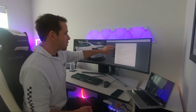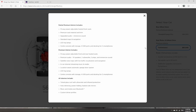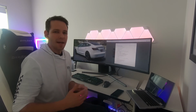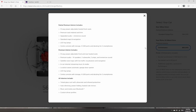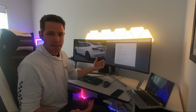Moving between the separation between the partial and the premium interior, 12-way power adjustable front and rear heated seats in the premium interior. The premium audio, so 14 speakers, 1 subwoofer, 2 amps, and they call it immersive sound. But basically that's a pretty kick-ass audio system. Again, you've got to opt up for the premium for that. Next, the big difference is satellite view and live traffic. So it's a bit disappointing that if you choose the entry-level model, you're missing out on that.